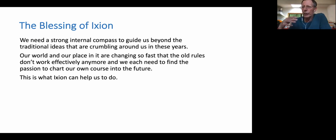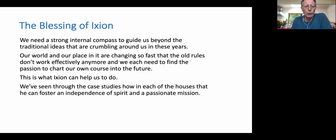A lot of astrologers believe that as new planets are discovered, we're ready to embrace a new aspect of our consciousness. We've had a whole lot of new planets discovered in the last 20 years, so we're really going through a huge consciousness explosion, I'm suggesting. It's really going to feel like that in these next few years. But Ixion can really help us chart our own course beyond the Saturnian and find what's good for us.